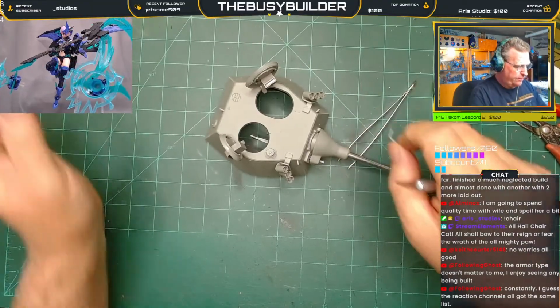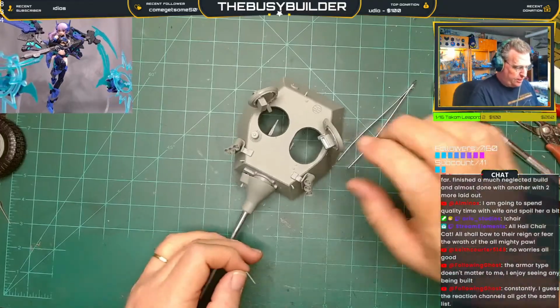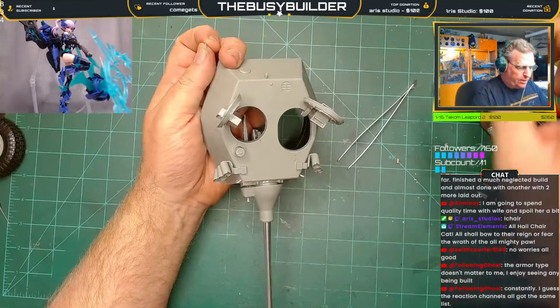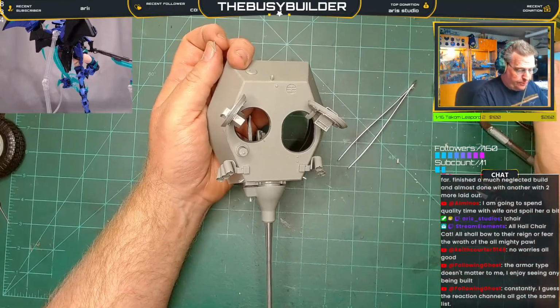I hope you guys have enjoyed the build. It's been interesting. Not one of my best, I think, but we'll see what the paint is able to do.